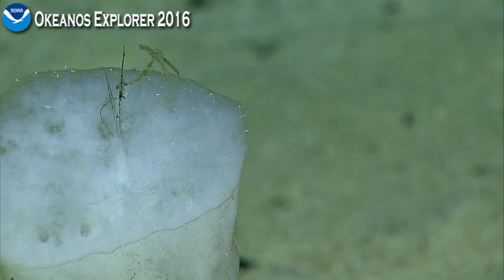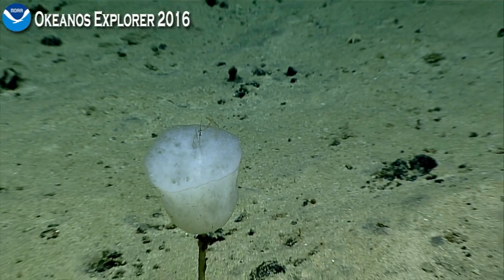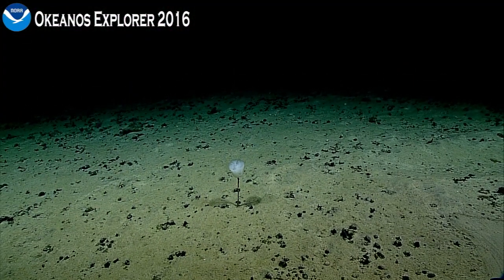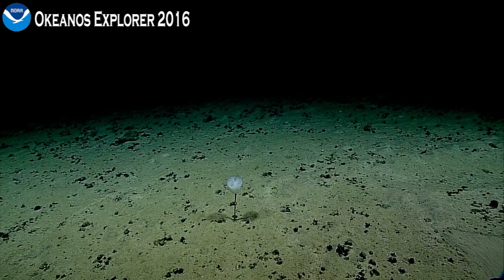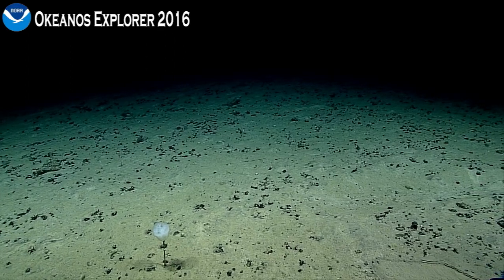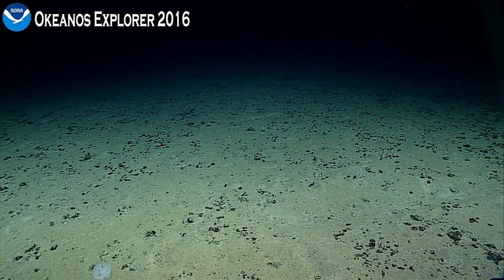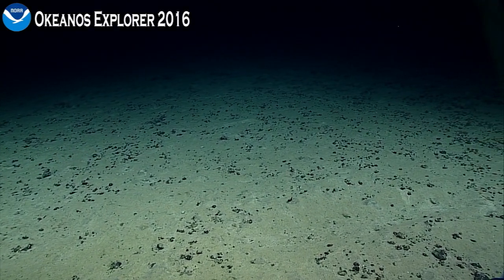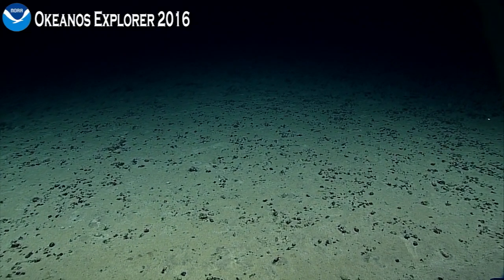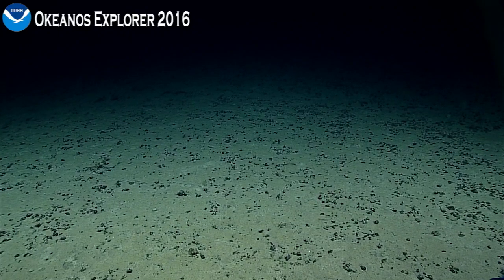and we're seeing little things just scampering over the surface of this sponge. We are on the Okeanos Explorer, which is America's ship for ocean exploration, and we are coming to you live as we explore unknown areas of the Marianas Trench National Marine Monument. We're on an area now that we call the unnamed Four-Arc Mud Volcano. So all name suggestions are welcome.